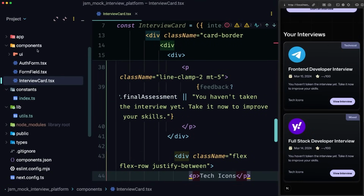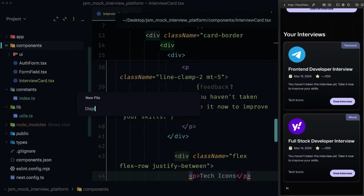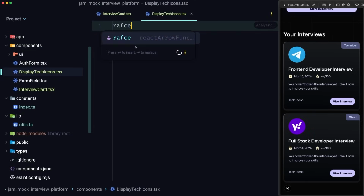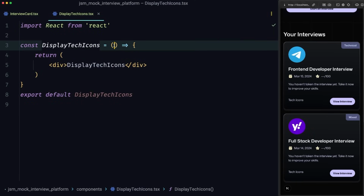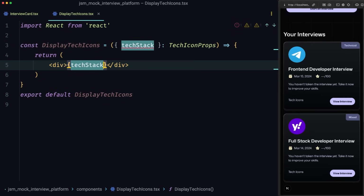So I'll head over into components and create a new component called display tech icons.tsx, run rafce, and it'll work like this. The only thing that it'll take in is going to be the tech stack, and this is of a type tech icon props. So what we can do for now is maybe just display the tech stack.